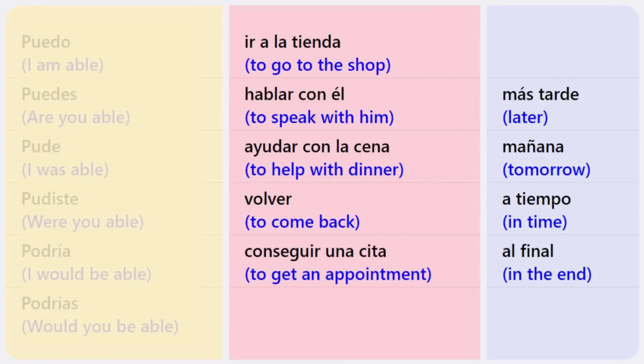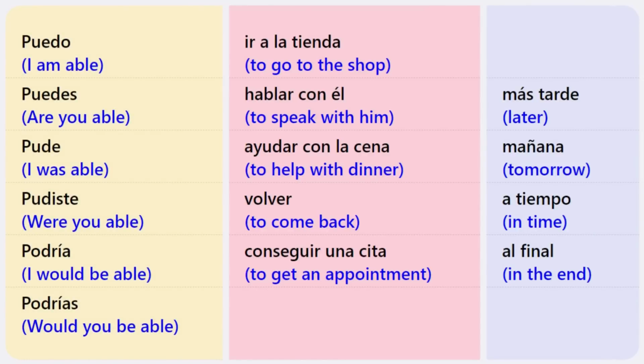Okay, so let's get to the main part here, which is to be able to. So if we want to say I'm able to do something, it's puedo. Now, more commonly, for I am able to do something, we would just say I can do something, I can do it. But we'll use the I am able to do something translation to avoid a confusion later on, which we'll see in due course. So, puedo, I can, or I am able to do something.